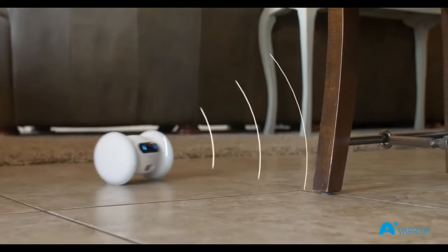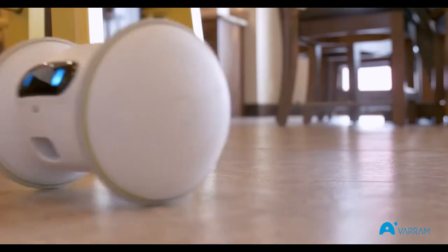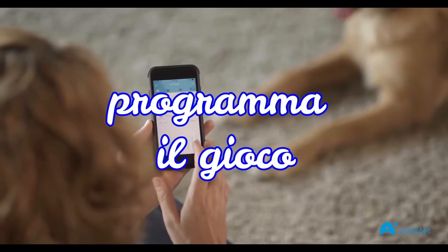With automatic obstacle avoidance, you don't ever have to worry about it getting stuck. It can dodge anything in its way and drive over large obstacles. That way, you can always have peace of mind knowing that your pet isn't bored at home.